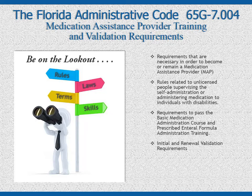By the time you finish this section on 65G-7.004, you should know what you need to do to become a Medication Assistance Provider, a MAP, and how to maintain your status, the rules that unlicensed people must follow to be able to supervise the self-administration or administration of medication to individuals with disabilities receiving services from APD, the requirement to pass basic medication administration training and prescribed Enteral formula administration training courses, and the initial and renewal requirements for both of the aforementioned courses.